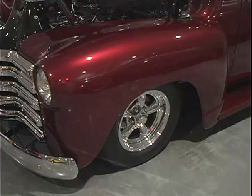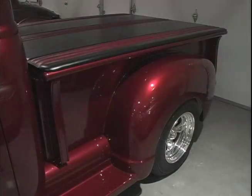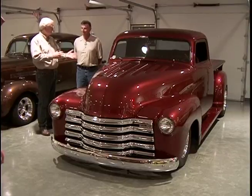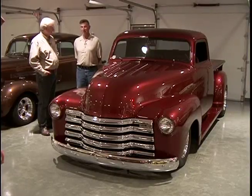In the car community, guys seem to be, and when I say guys, I mean everybody, you seem to either be a truck person or a car person. You've got a little of both going on. Well, I kind of like everything. If I could have everything I own, this building would have to be 25 times bigger than it is.